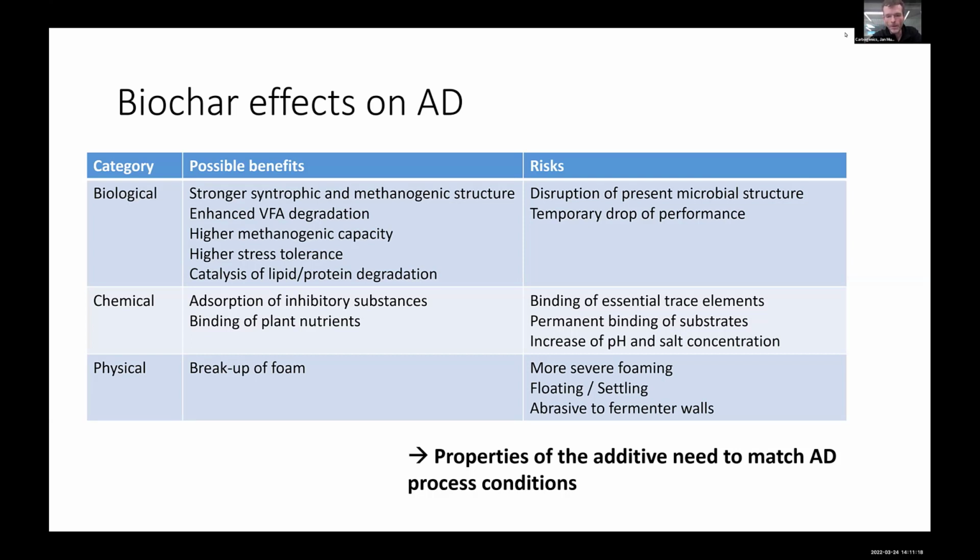Depending on what biochar, particle size and surface properties you add, it may also cause an adverse effect on foaming. It can also trigger foaming. It can also settle or just float at the top. It wouldn't have much effect if it wouldn't fully submerge and distribute equally inside the AD reactor.